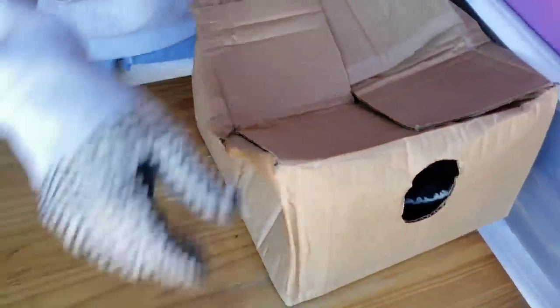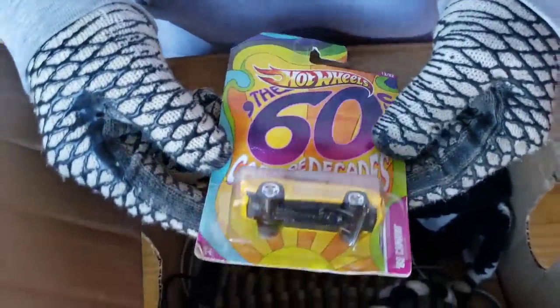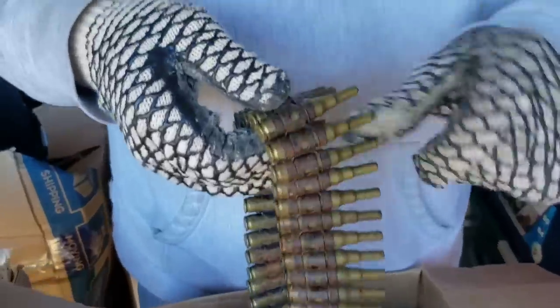And now we're going to get in this box, not book. Here we go. Another box. I knew what you meant. Here we go. We got Cars of the Decades. There's another Hot Wheels. Nice. And, oh yeah. What is that? That's real metal. That's for real? Yeah. Oh, you know what this is? You know what this is, George.